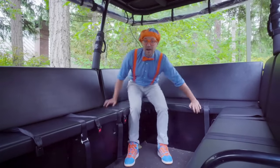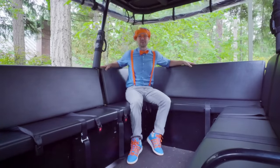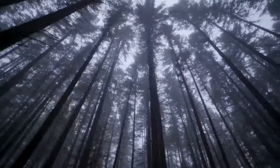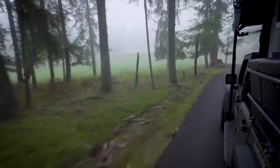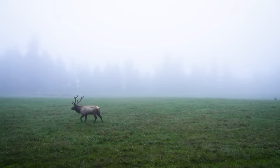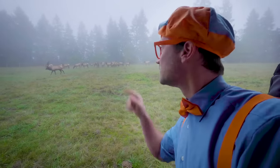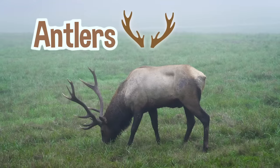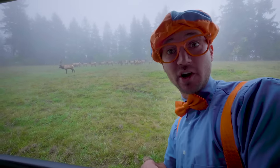This is so cool. I'm gonna sit right here so I can get a bird's eye view of all the fun animals we're about to see. Let's go! Woohoo! Do you see those animals? Those animals are elk. Hey, look at that one. That one has big antlers. That one is a boy. And all those other ones are girls.